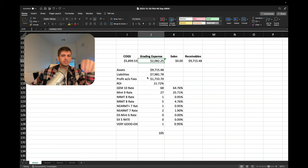So hopefully that provides some background into the profitability and the pressures of PSA pricing.